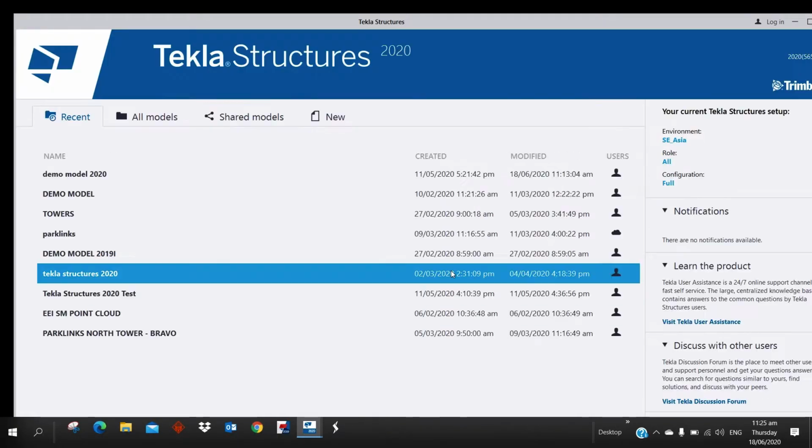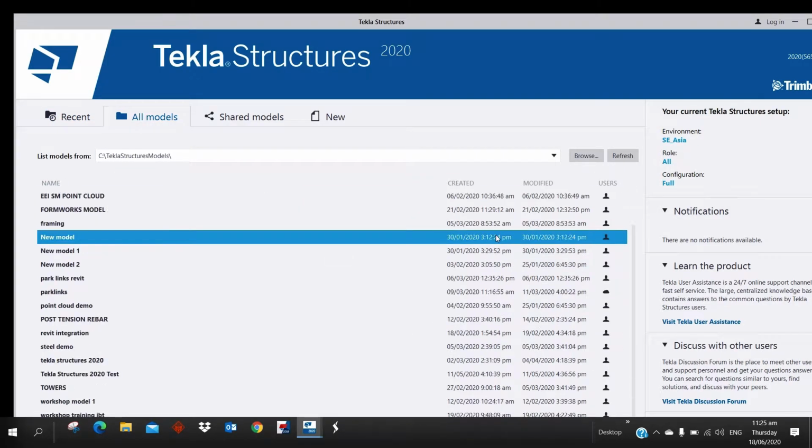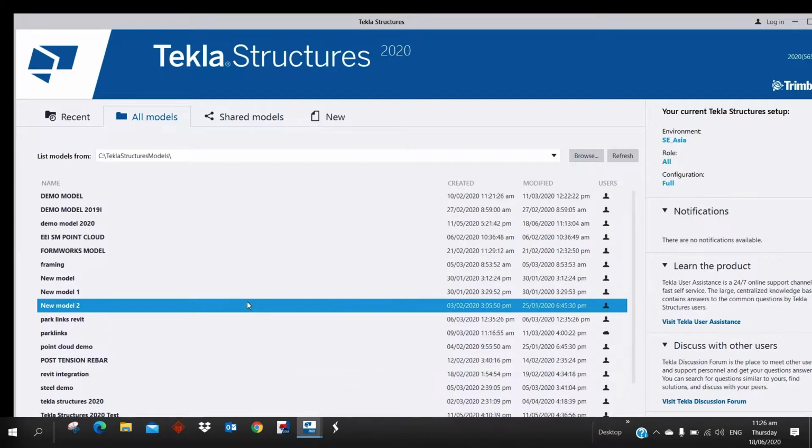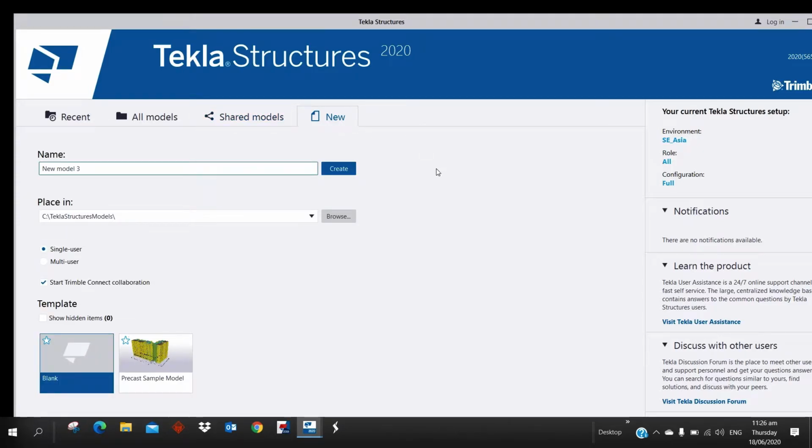Upon opening, we will see our welcome interface. On the right side, you see our setup from earlier, and then the recent models, old models, all the past projects. Then the shared models: if you have a cloud-based model, you will see it there, and then a new model. We also have two types of user, single and multi-user.